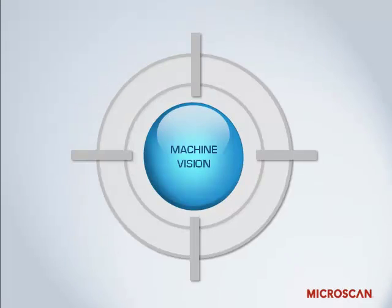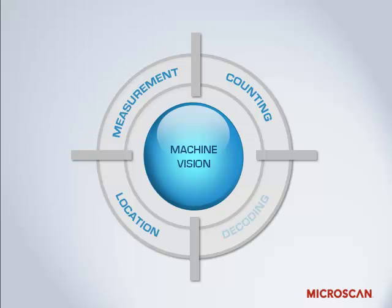If you tuned into our previous presentation, then you already know what machine vision is and its 4 most common applications: measurement, counting, location, and decoding.